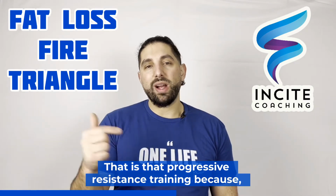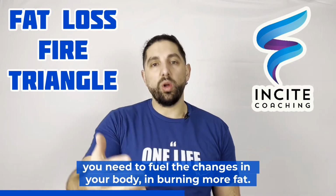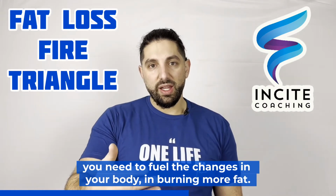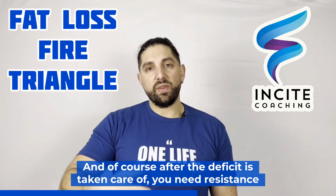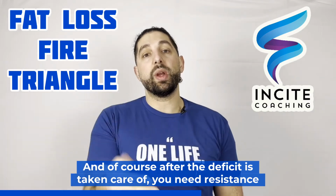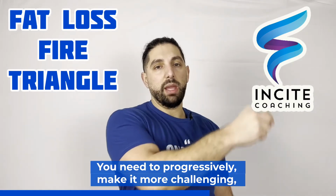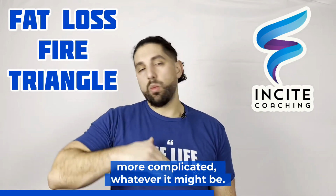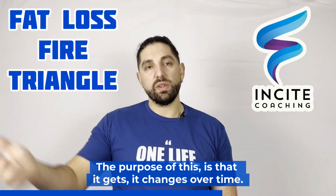The fuel source is something to burn. That is progressive resistance training, because you need to fuel the changes in your body in burning more fat. And of course, after the deficit's taken care of, you need resistance training, but you need it in a progressive fashion. You need to progressively make it more challenging, more complicated, whatever it might be. The purpose of this is that it changes over time.